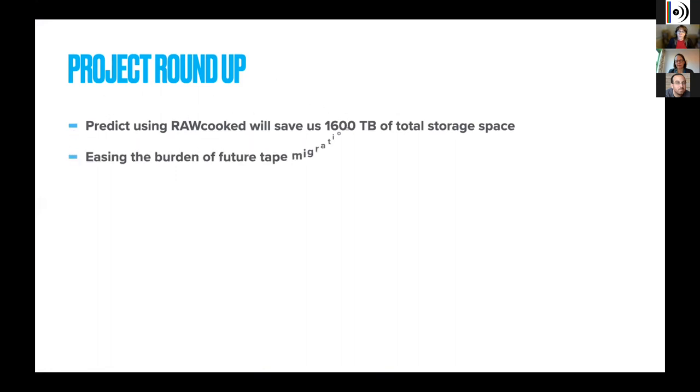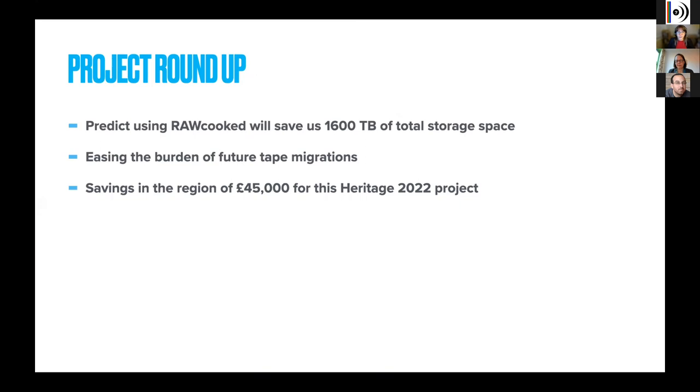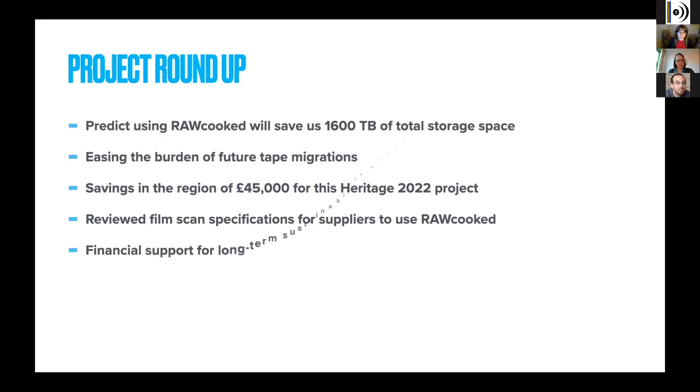By reducing the content storage footprint, we'll ease the burden of future tape migrations. Our projected savings will be in the region of £45,000 for this project alone. We recently undertook a review of our film scan specifications using these findings to inform our suppliers of safe parameters for successful RAWcooked encoding. These open source tools are not expensive to implement, but open source doesn't mean free source.